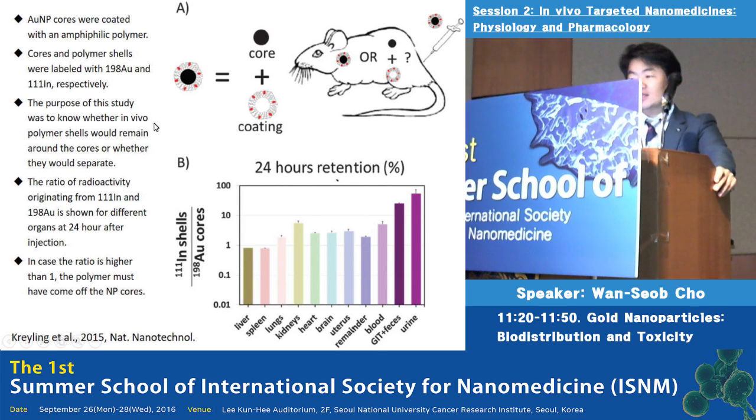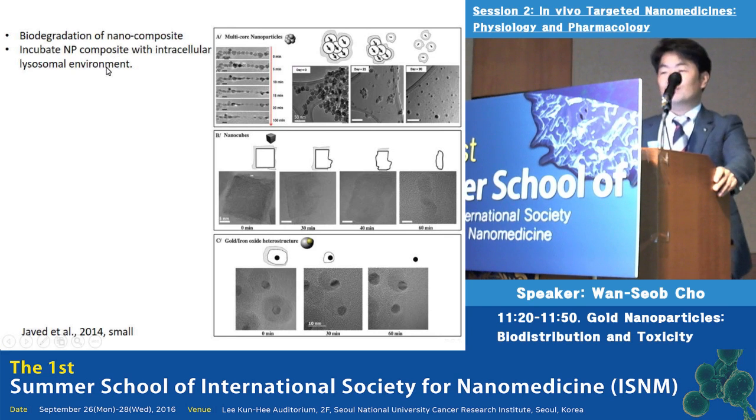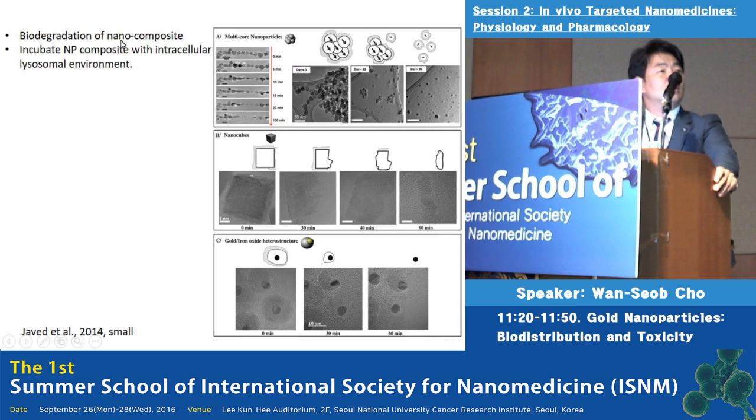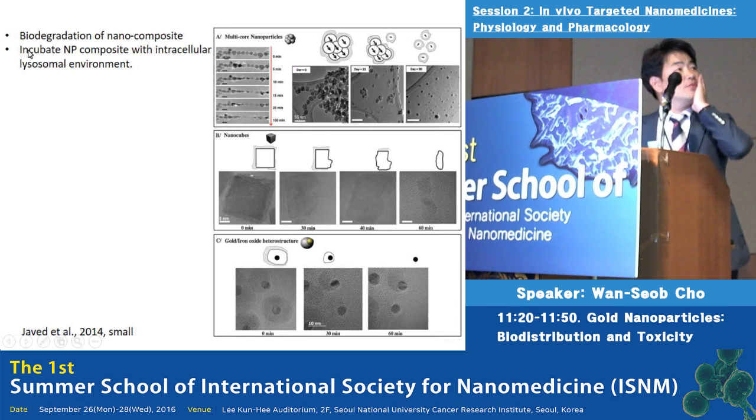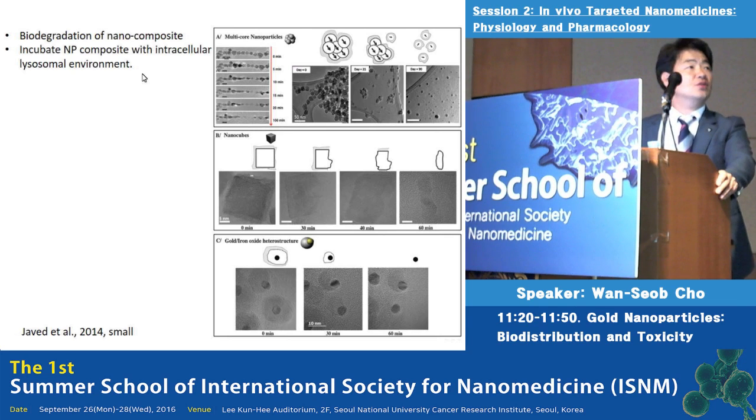And this study is to determine whether gold nanoparticle composites, such as gold iron oxide composites, are biodegrading or not. So to evaluate the biodegradation of nanocomposites, they incubated the nanoparticles in an intracellular lysosomal environment, because most of the particles injected into the tail vein enter the lysosomes, and in the acidic conditions or the enzymatic environment, they are biodegraded.